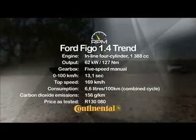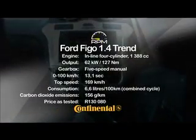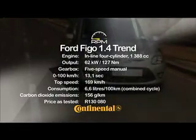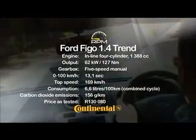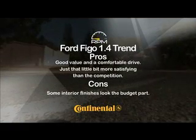The Figo's 1.4-litre engine is strong enough for a compact runabout and feels brisk and comfortable, and it's pretty economical too. The result is an attractive hatchback that's fun to drive and affordable to own. It beats most of its rivals with some cheap finishes, the only negative.